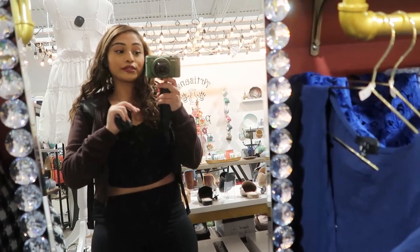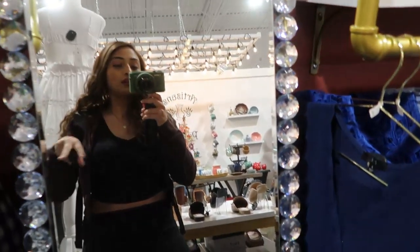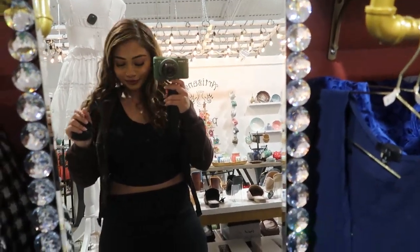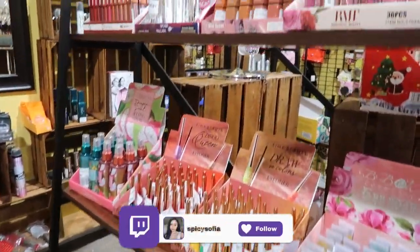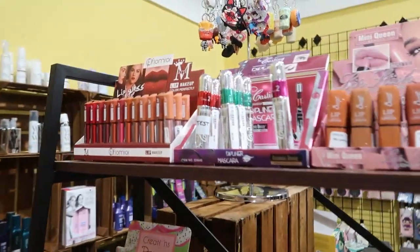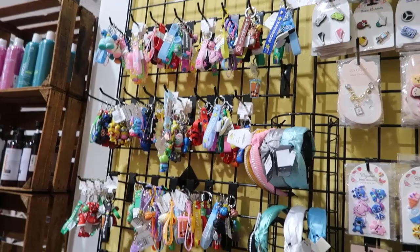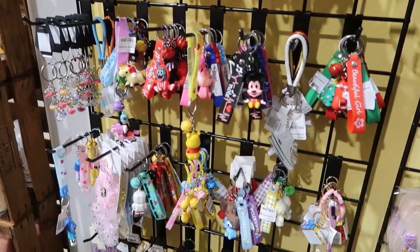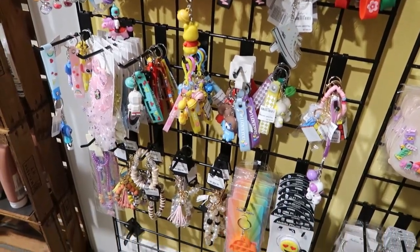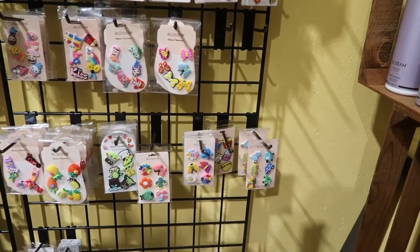I want to show you guys my toes because I'm not done, but these green shoes right here, ooh, dang, these are coming home with me, okay? $28 sold. They have an area where they sell makeup, small brands, I believe, more keychains. They have a lot of keychains here, you guys, and they also have a lot of croc charms. Gibbets? I don't even know what they're called.